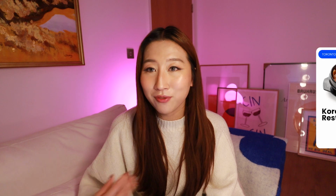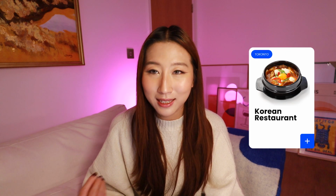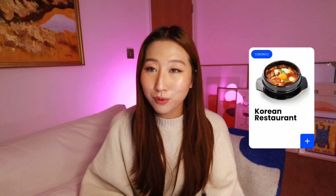So now for a casual budget kind of restaurant, I'm going to take my favorite Korean place in Canada, this tofu soup place at Yonge and Finch. So a tofu soup there is $15.95. I remember this used to be $11.95 or $12.95 back in the days, but it's gone up to $15.95.